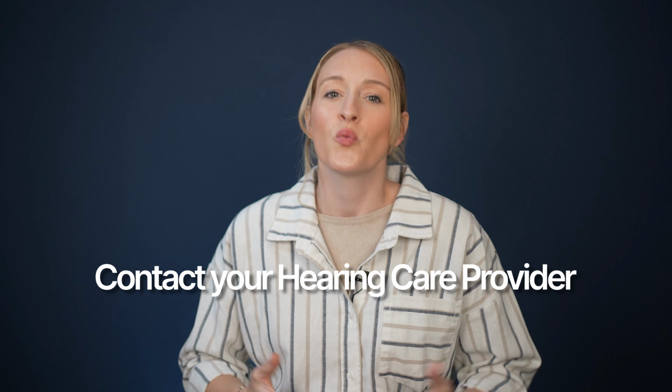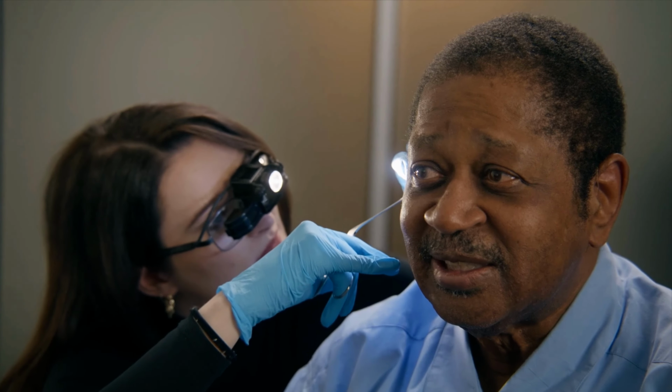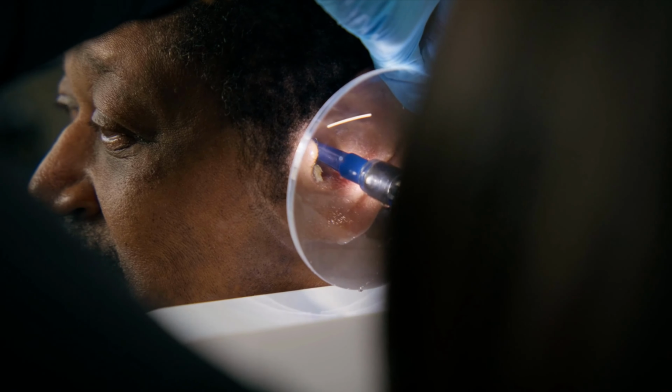But better than at-home removal, your best option is to really schedule regular visits with an audiologist or ENT physician for professional earwax removal. They can use methods like tools, irrigation, and even suction to remove earwax safely and effectively.